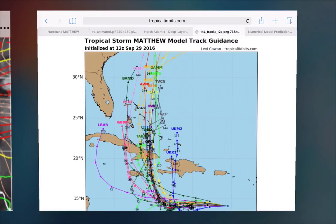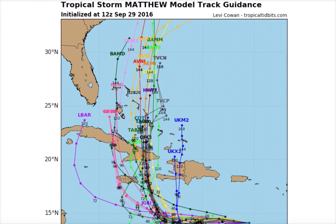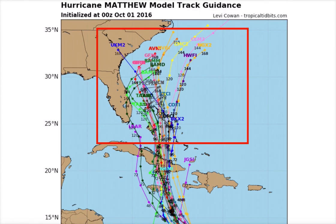Let me show you the latest computer models. Let me get up the latest plots here. The spaghetti models run every 6 hours, and it's really a good indicator of how the models are trending. So let me turn my cursor back on here. You can see through about 4 days, the models are tightly clustered, again just east of Jamaica through eastern Cuba. But once you get about 4 to 6 days in the forecast period, the models do begin to diverge.